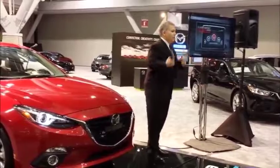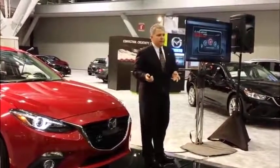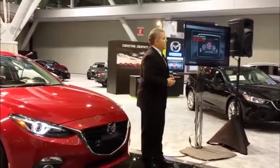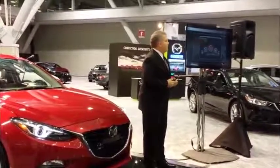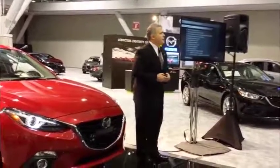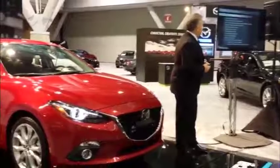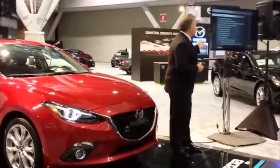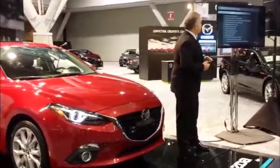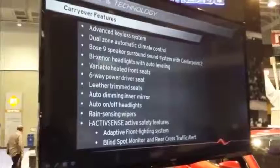Now, our owners will not only get a chance to enjoy the fun to drive and the great fuel efficiency, but we've also got a lot of class-leading features that we're bringing down. First, we probably want to summarize some of the features that we're carrying over. A lot of these features, like bi-xenon headlights, rain-sensing wipers, for instance, are features that have started to show up in the segment, but not many of our segment competitors offer. So we're still somewhat exclusive on those.